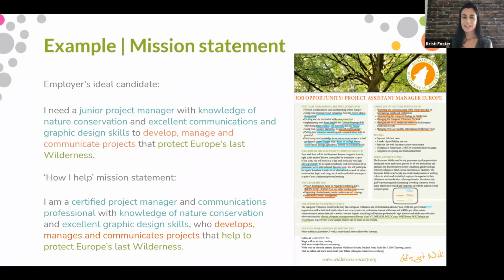And from there, you can then look at your own experience and your own skills, and you can write a mission statement, we call it, that says how you help and how that matches the employer's needs. So for example, this applicant could write something like, I'm a certified project manager and communications professional with knowledge of nature conservation and excellent graphic design skills, who develops, manages, and communicates projects that help protect Europe's last wilderness.